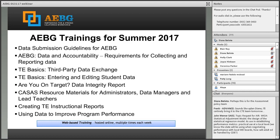I do see that John Warner has posted another request for AIR, and this is something that we were talking about recently. The WIOA Statistical Adjustment Model. This is the design of the statistical regression model. It's in use establishing performance metrics, practical use at a local level. We know the state will be using it when negotiating performance with local workforce development boards. How will adult ed be handled by the CDE in the future? And again, I think that might be a good question that we can bring up with AIR and possibly within the field teams.